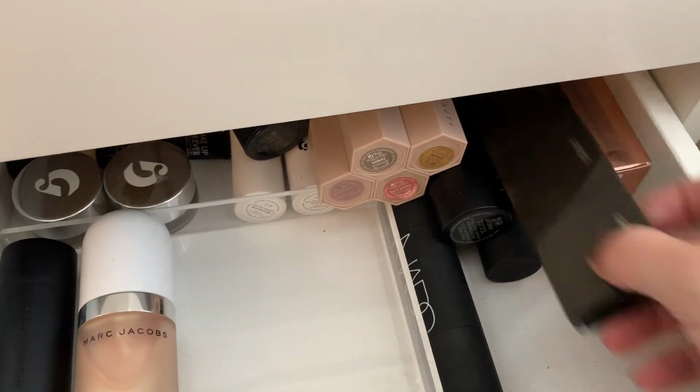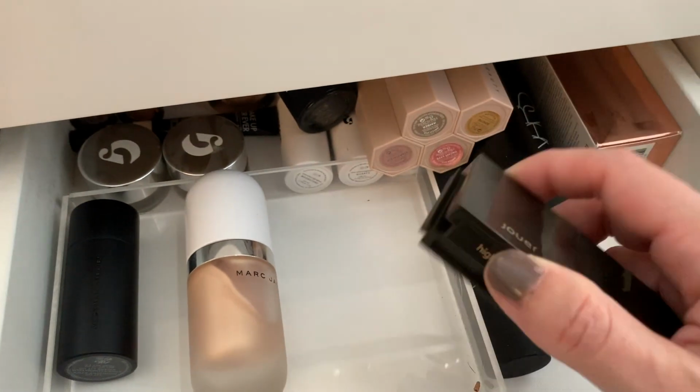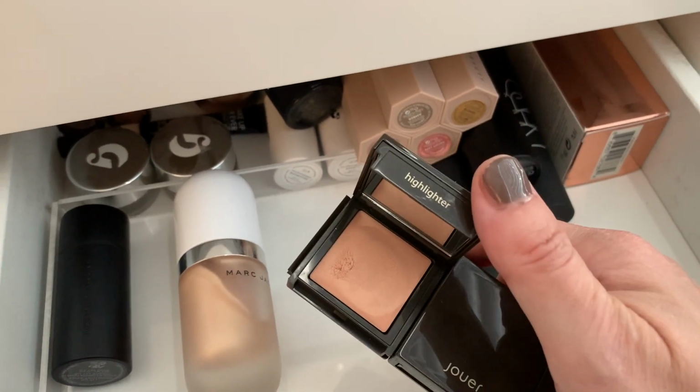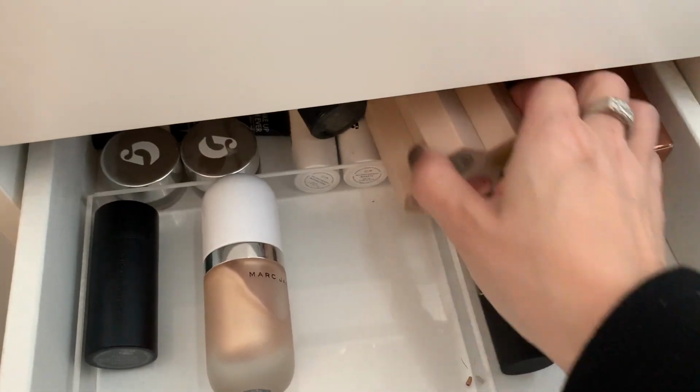All right, we've got some stuff in the back here. These are Jouer cream highlights, if I'm not mistaken. Yeah, I am definitely getting rid of these. I never, ever reach for them, and they're a little bit oily on the skin. I'm not a fan of the texture, so I'm going to go ahead and toss these.